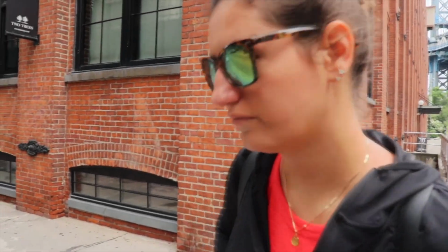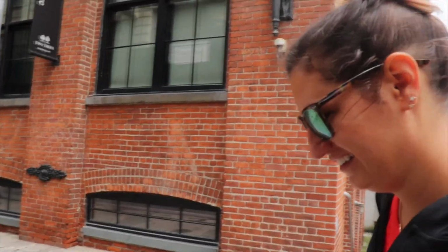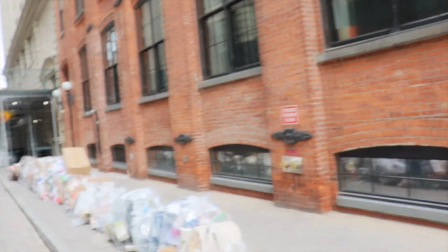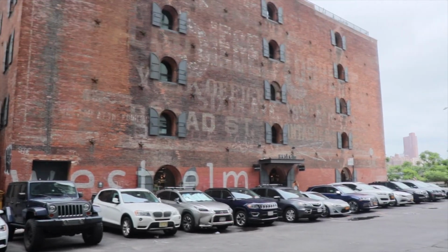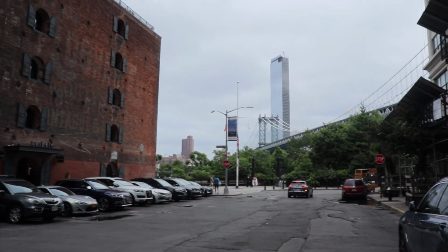Alright, let's head over to the Timeout Market. Yeah, need some time out. Fairly new, but supposedly has really cool views. Yeah, on the roof. On the rooftop, and maybe even grab like a coffee or tea or something. Yeah. There used to be all kinds of factories and stuff here. You see all these old buildings that have turned into new stores and more upscale places.